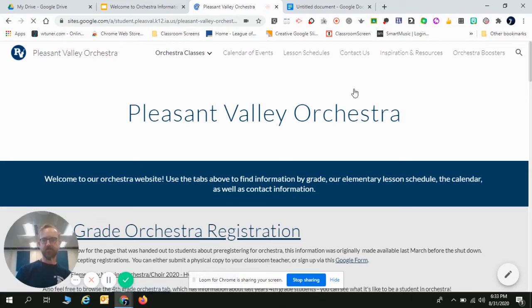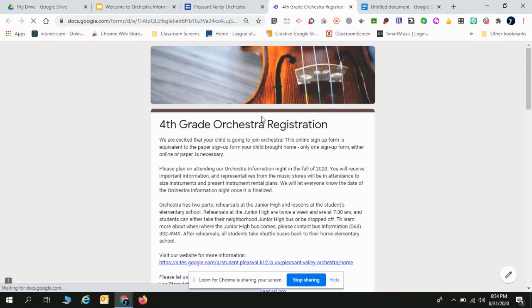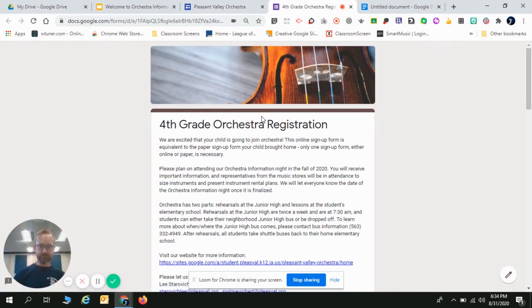You'll see that we have fourth grade registration information ready to go right there. So you can just click on that and register for orchestra. If I were to do that, it would take me to a Google form, and you can fill that out when it's convenient for you, and they'll get right to us.